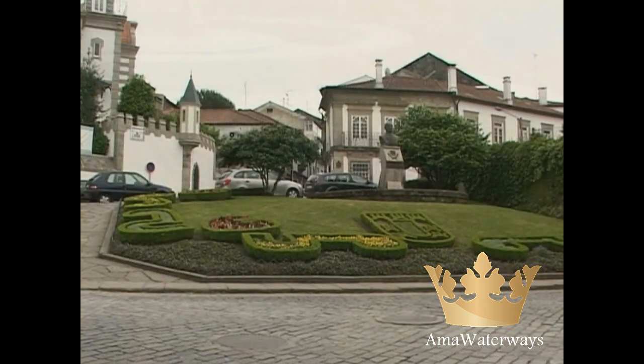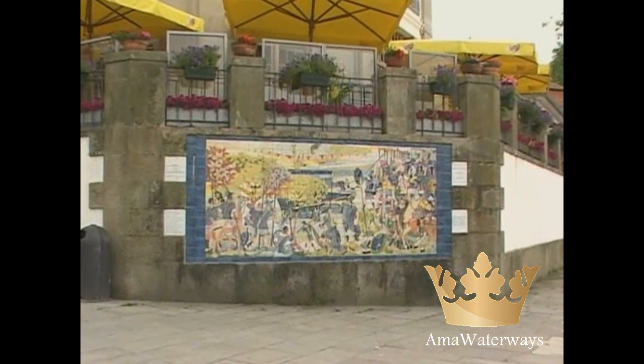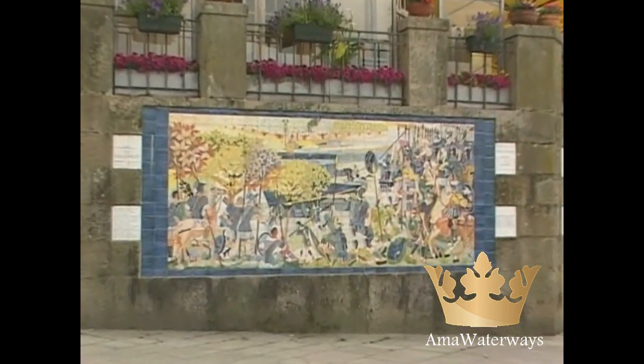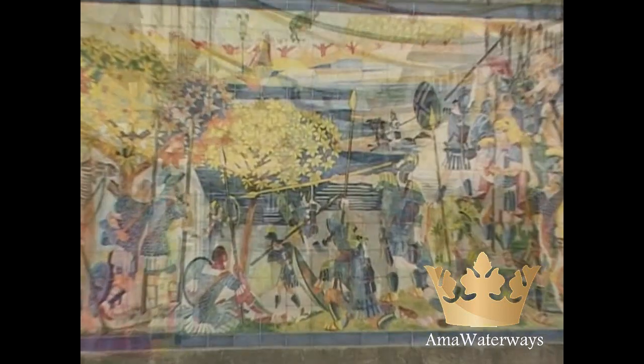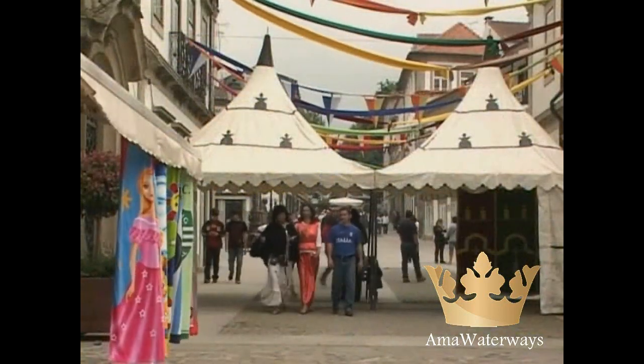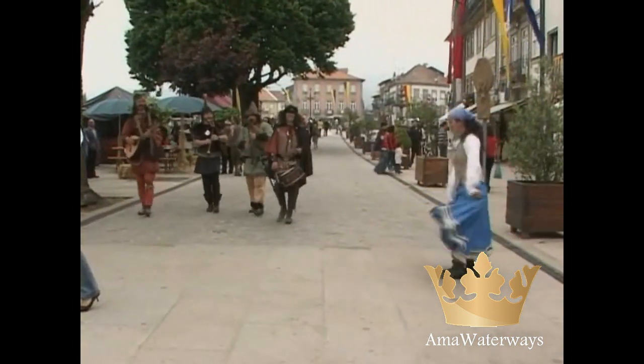Ponte de Lima is a market town on the south bank of the Lima River, which flows west from Spain. It faces a magnificent Roman bridge that gave the city its name. Its setting, together with its friendly, laid-back atmosphere, makes it one of the loveliest small towns in Portugal.